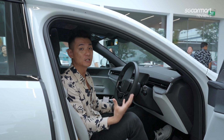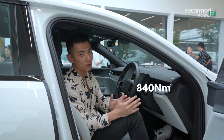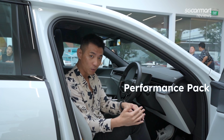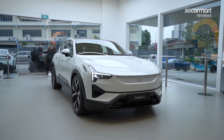Now, some performance specs for this dual motor powertrain. As standard, it's 360 kilowatts and 840 newton meters of torque. And you can also get more with the performance pack. That's 380 kilowatts and 910 newton meters of torque. So this car is really built with performance in mind.